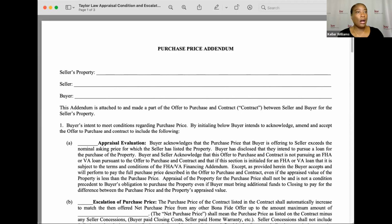Okay, real quick, I just want to show the purchase price addendum. There we go. This is the addendum that Stephen Taylor created specifically for our market center.